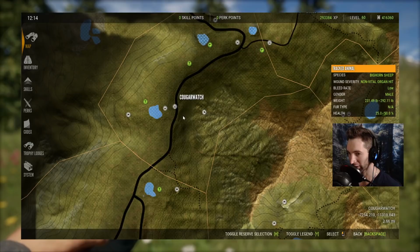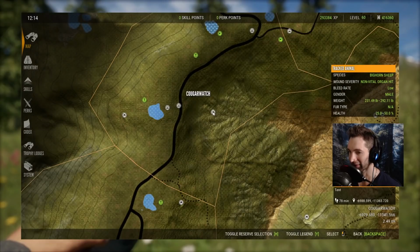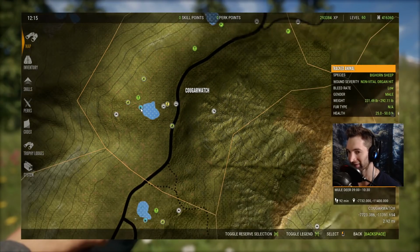Then we'll go to Cougar Watch. Cougar Watch is probably like one of my second favorite spots for mule deer. But I usually hunt from this lodge here, and I have a zone here. But lately, I realized that if I have a tent on this side, then I can actually run down here and discover anything on this side and on this side without spooking them before they disappear. But 9 o'clock in the morning is this spot too.